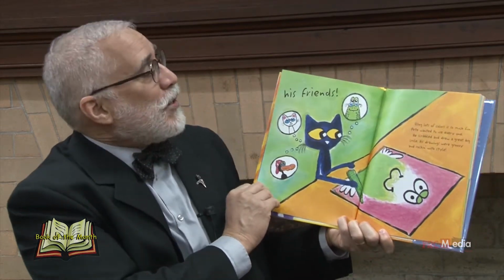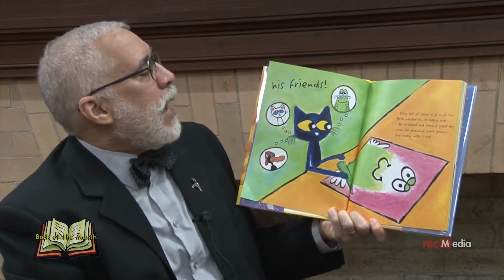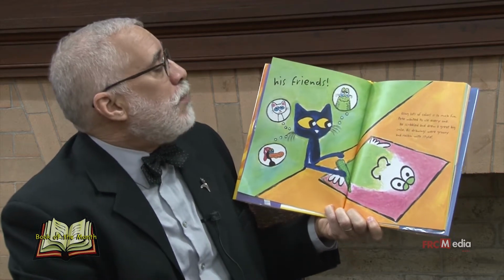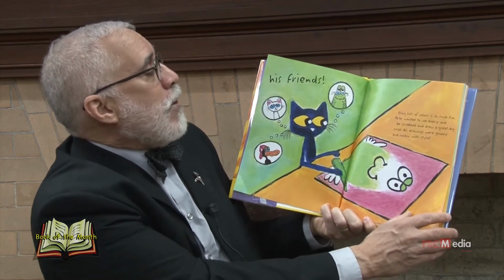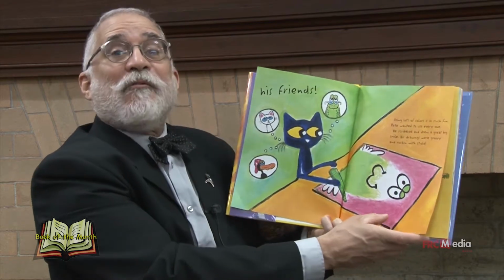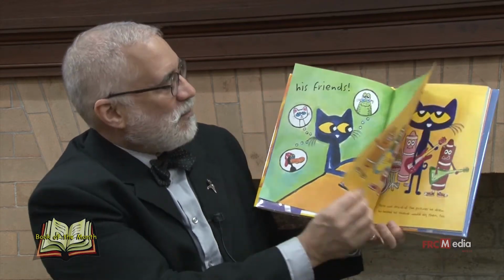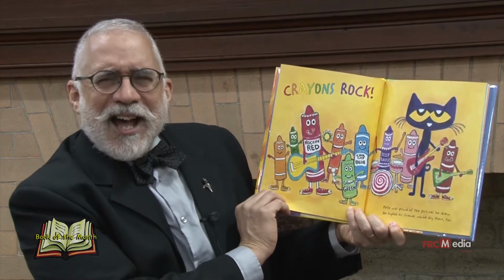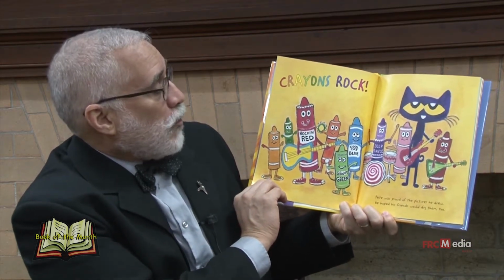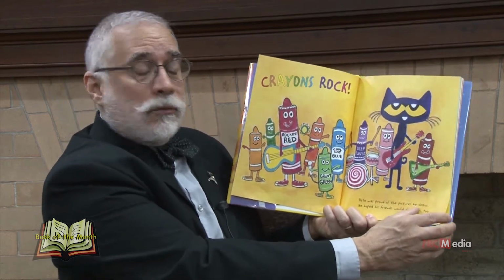His friends! Using lots of colors is so much fun. Pete wanted to use every one. He scribbled and drew a great big smile. His drawings were groovy and rockin' with style. Crayons rock! Pete was proud of the picture he drew. He hoped his friends would dig them too.